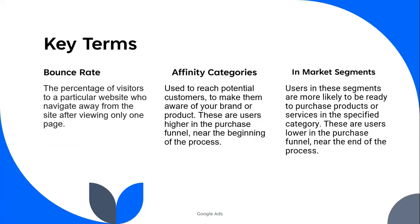If you hear us talk about, and you're going to see this later, the idea of bounce rate. For those of us that have a web developer or a web designer, or even just those of us that have built our own web page, maybe we've heard the phrase bounce rate. It's the percentage of visitors to a particular website who navigate away from the site after only viewing one page. So it's not exactly what we want to see. The short version is with bounce rate, if you're above 70%, you kind of want to take a look at why people are bouncing away at that point in time.